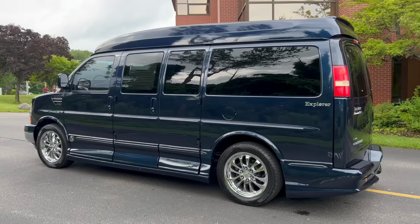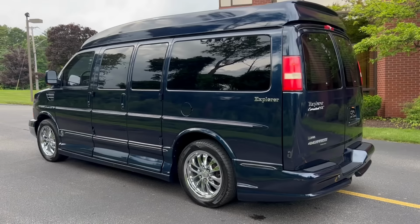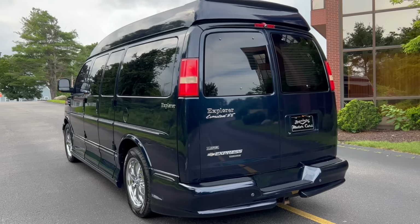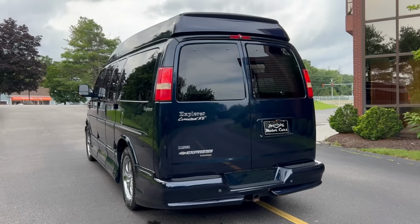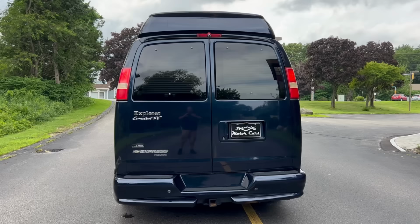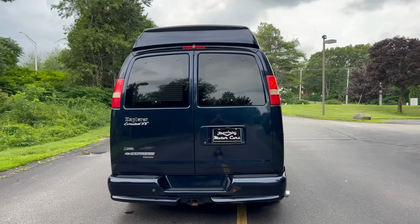And Papa Bear and I have since removed all the handicap equipment and turned it back into a conventional, I guess if you want to say conventional, conversion van. This van is an absolutely clean, rust-free van, a beautiful 37,000 mile example. We picked it up, it had just over 31,000 miles on it, and we drove it back from Texas. Only a few weeks later, load it back up and head back down south, down to Florida. And this van was a pleasure to drive.